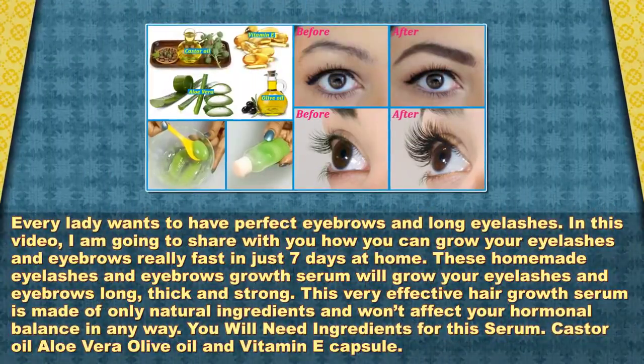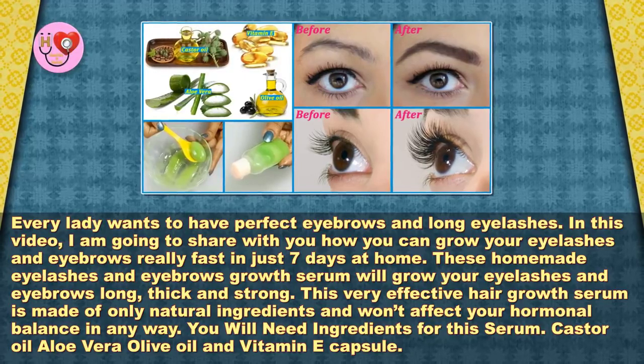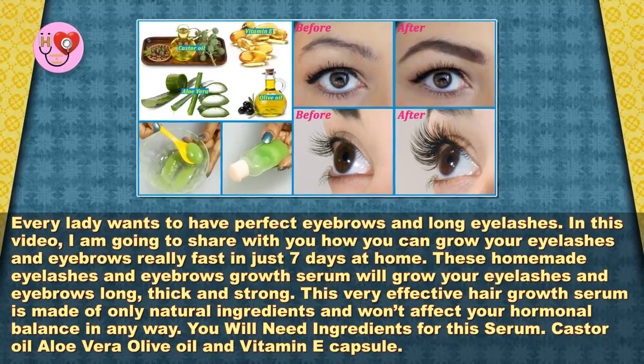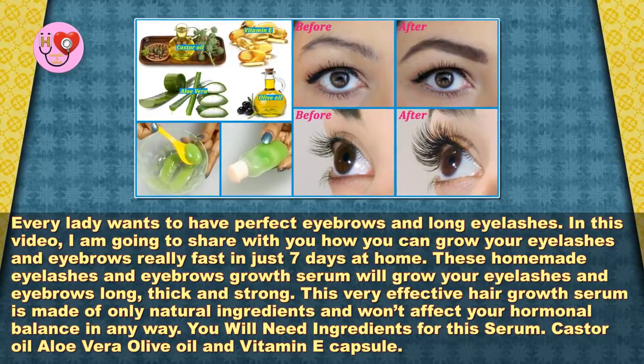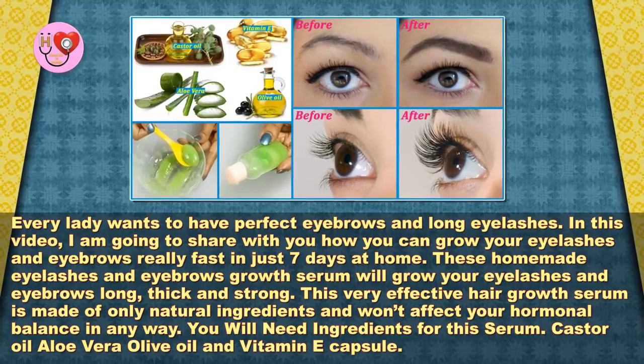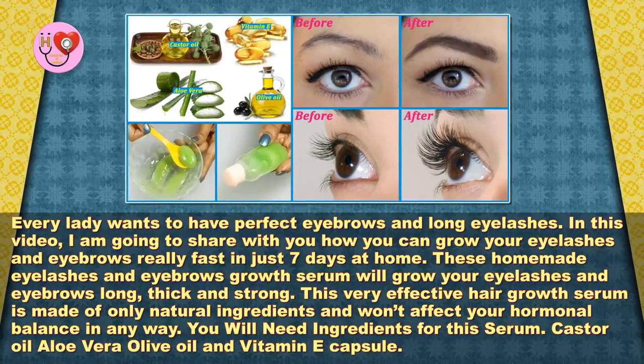How to grow eyebrows and eyelashes in just 7 days. Eyelash and eyebrow growth serum. Every lady wants to have perfect eyebrows and long eyelashes. In this video, I am going to share with you how you can grow your eyelashes and eyebrows really fast in just 7 days at home.